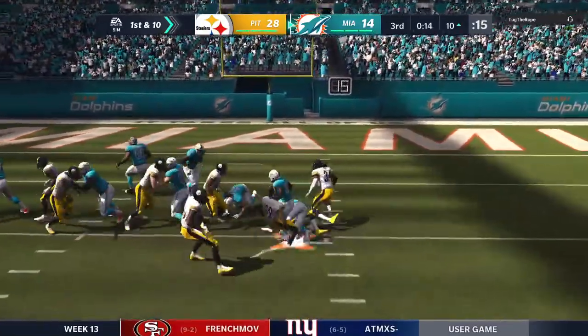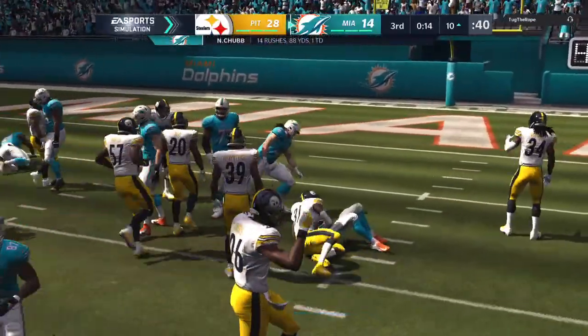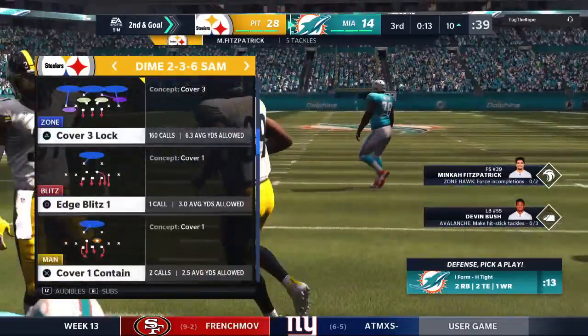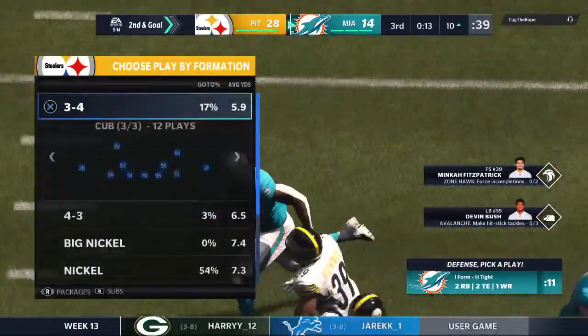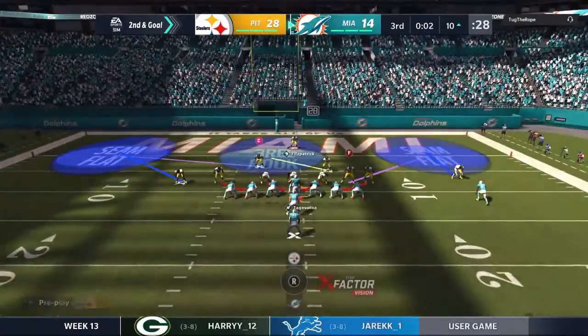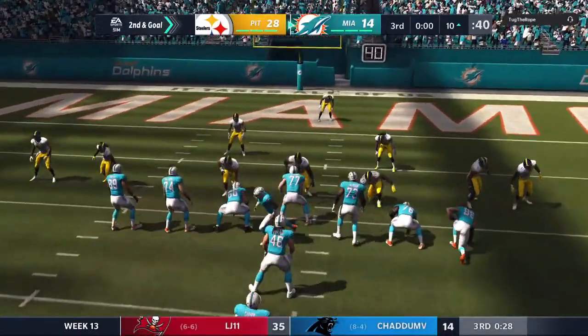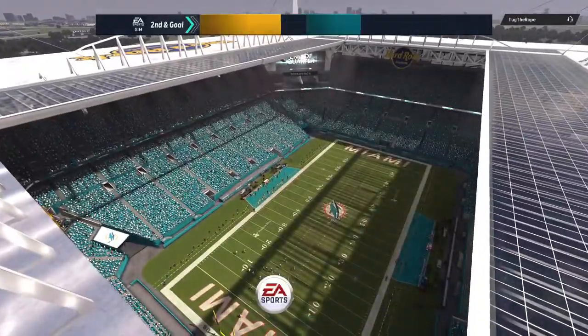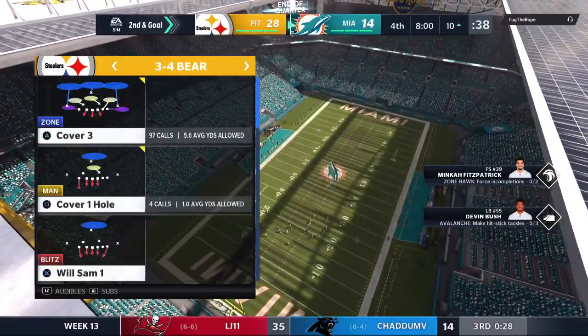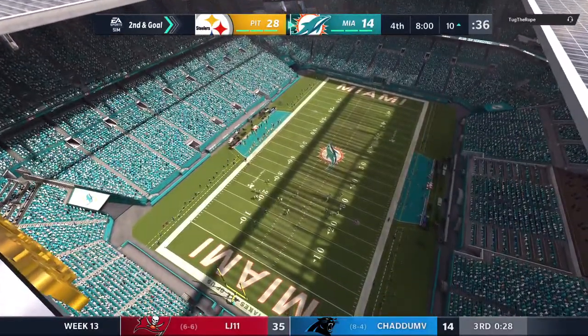They'll run with Chubb. And he stopped immediately there. No gain on the play that time, and it sets up 2nd and goal. No gain on the play. Leads to 2nd and goal at the Steelers' 10-yard line. And that is going to do it for this third quarter of action. This is the National Football League on EA Sports.